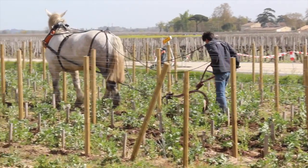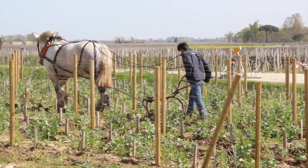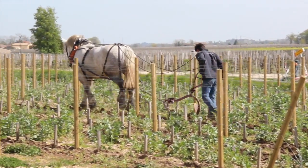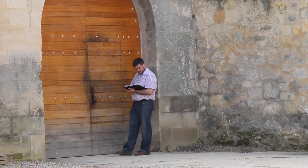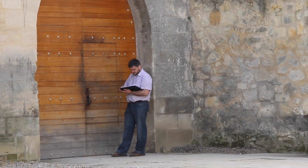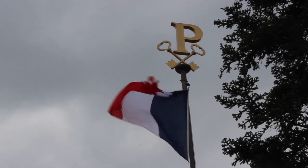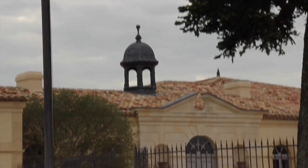Outside the chateau, there were a lot of horses at work in the vines, such as here at Evangile, hopefully not solely for the benefit of the descending hordes. Many chateaux have very strict entry policies. This is outside Ausone in Saint-Emilion, while over at Petrus, the gates were very unusually left open.